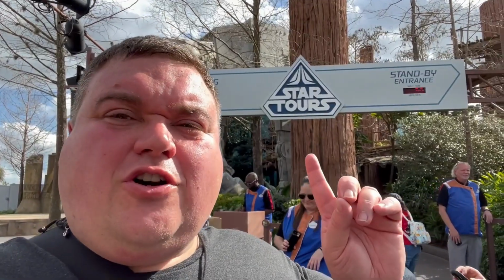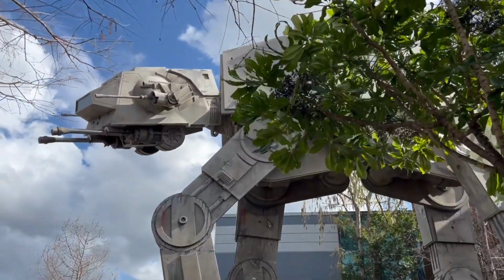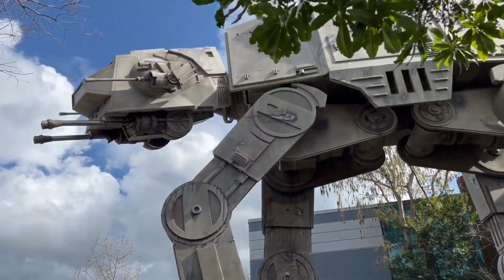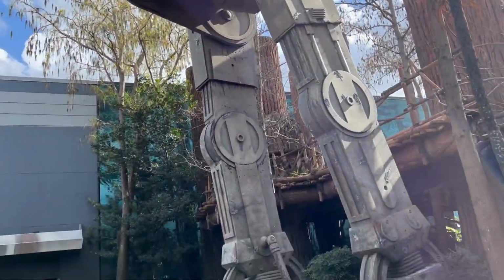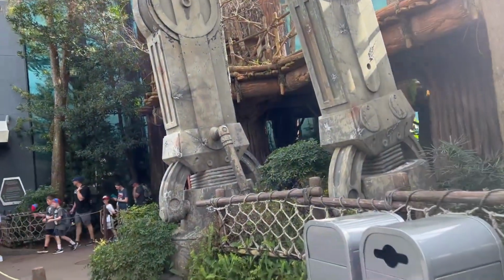Let's go check out Star Tours. So this ride's actually like 30 years old. They had this before they actually owned the rights to Star Wars. This is one of the shortest rides in the park. It's a very busy day at the park, so the wait is a little bit longer today. But don't wait in line too long for it, because you can usually come back later and it'll be faster.